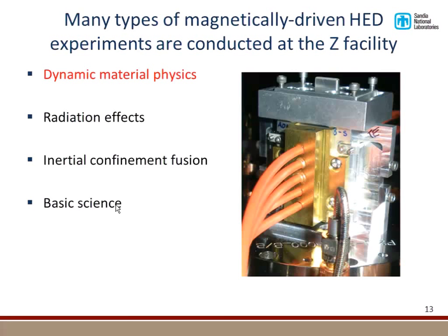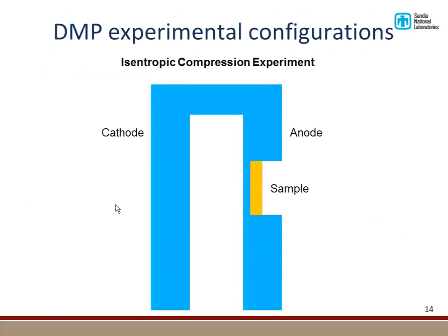So on Z, we conduct many different types of experiments in the HED world. So we have some dynamic material physics experiments, radiation effects, inertial confinement fusion, and there's even some basic science that we conduct from time to time. So the dynamic materials experiments, one particular type is this isentropic compression experiment.